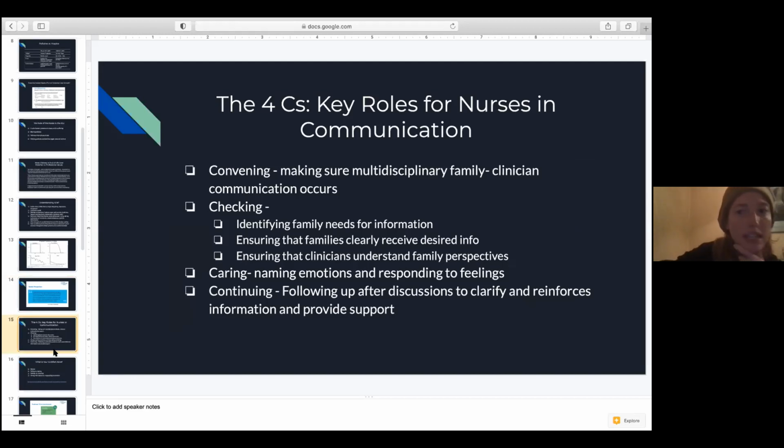So the 4 C's and key roles for nurses in communication. Convening, checking, caring, and continuing. Convening is making sure that interdisciplinary rounds are happening, that families are being involved in rounds, and that they're actively being updated by physicians on a regular and appropriate basis. If they came around in the morning, but then all of a sudden the patient's on 4 pressors in the evening, then we need to make sure that the family is being updated on that.